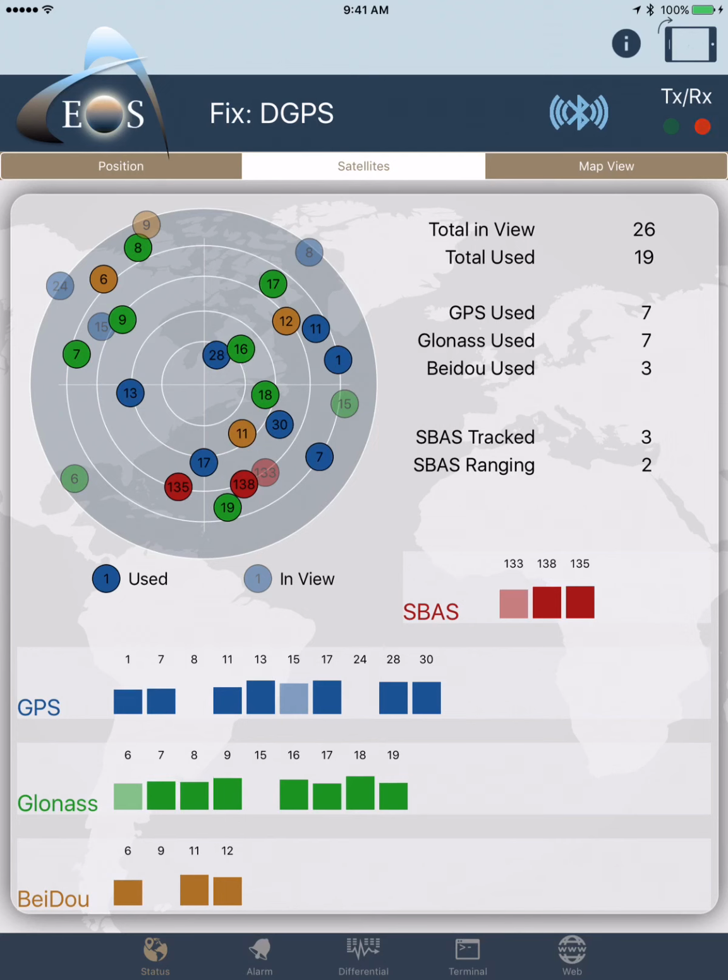Another thing we're looking forward to is the activation of the Galileo European constellation later this year. We'll probably switch the Beidou option with Galileo because it'll provide 4 to 6 satellites versus the 2 to 3 or so with the Beidou. So we're very excited about that.